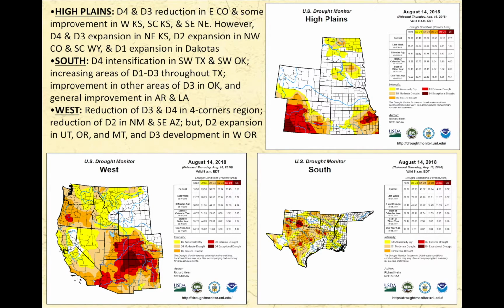First, looking at the High Plains region, there has been D4 and D3 reduction in eastern Colorado and some improvement in western Kansas, south central Kansas, and southeast Nebraska. However, there has also been D4 and D3 expansion in northeast Kansas, D2 expansion in northwest Colorado and south central Wyoming, and D1 expansion in the Dakotas, where we've already seen areas of drought.